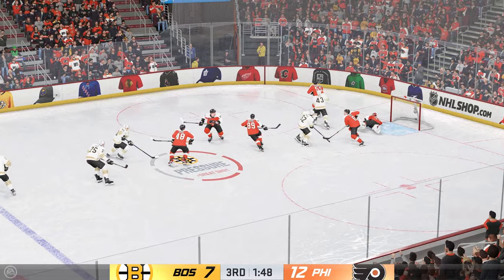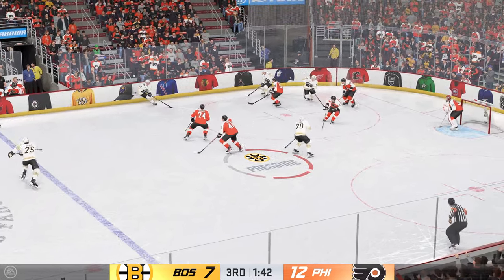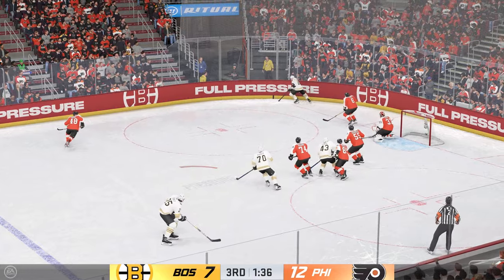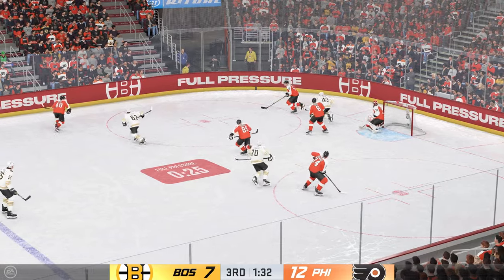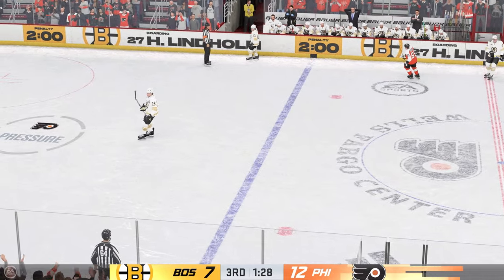Boston's got possession here in the offensive zone. The Flyers will play it in their own end. My goodness, they are really starting to dial up the pressure here now. And it's taken in the corner. Get the call.